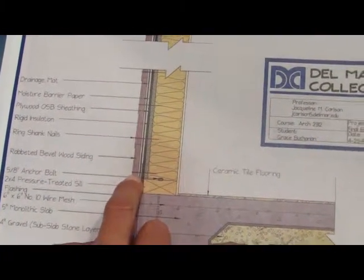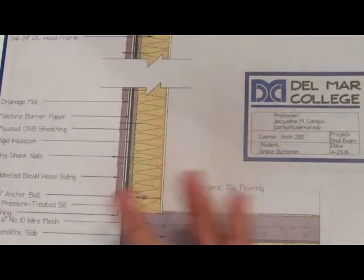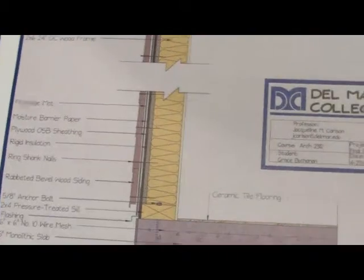After all of this would be completed, then we would cover this with the rabbeted bevel wood siding, and this would be out of white cedar, just like the houses in Nantucket, which would give it that appeal like if it were a New England home.